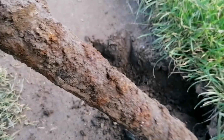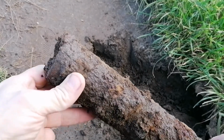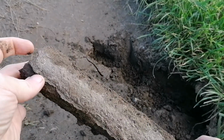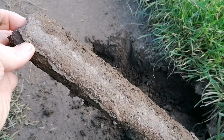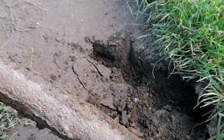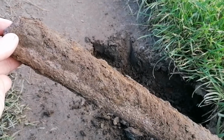Well, it looks like it's been in the ground for quite some time. I'm going to take that home and I'm going to clean it up, because I don't think it's any kind of, well, it might be scaffolding pipe, but I don't know. I'm fascinated by this one. I'm going to wrap it up, take it home, see what I can do with it.